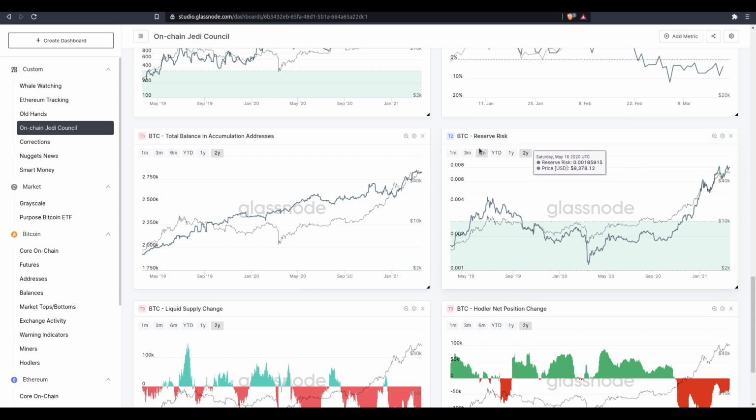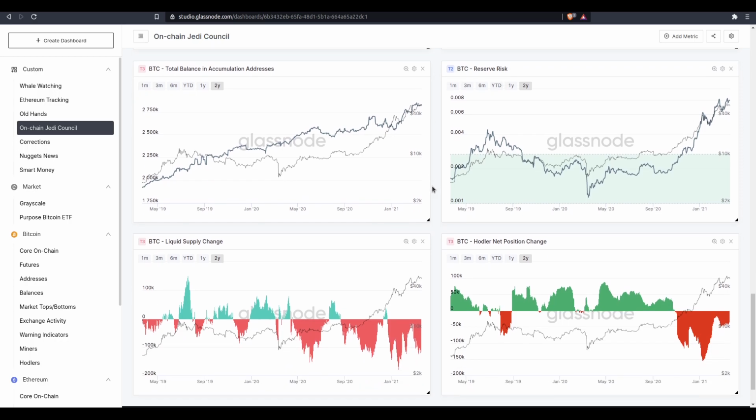So we're actually going to look at two metrics. We'll come back and look at our realized cap hodl waves in a little bit more detail. But I also want to take you through, there's a question in the chat about reserve risk. So I want to take you through the construction of reserve risk and what it's trying to tell us, so then we can start to interpret a little bit more. And I'll be bringing a reserve risk chart to Check On Chain this week. So stay tuned for that.